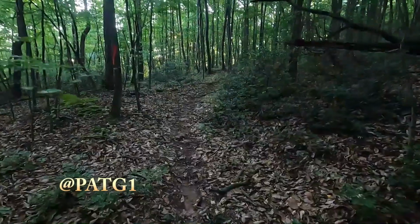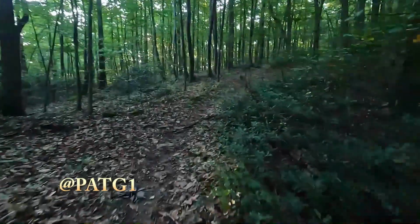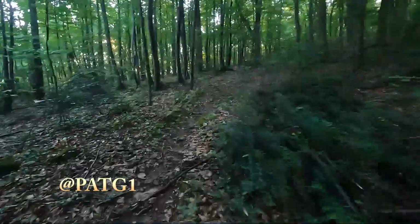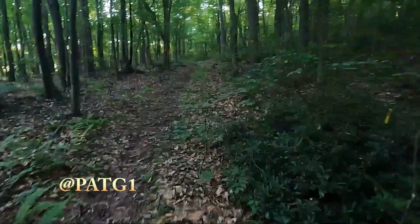Great place for a walk if you want some solitude, other than the traffic going up and down 322. Once you get away from there, that sound will kind of fade away. Got a nice morning sunrise peeking through the trees here. It's kind of cool today, so a lot of the bugs aren't out yet. Very beautiful in here.